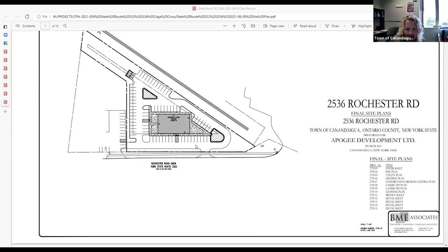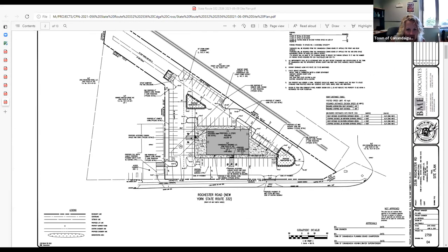Just give me one second here. So you came before us with a sketch plan. We gave you some ideas, and now you're back to pay your money and take your chances, right? Okay. What did you come up with?